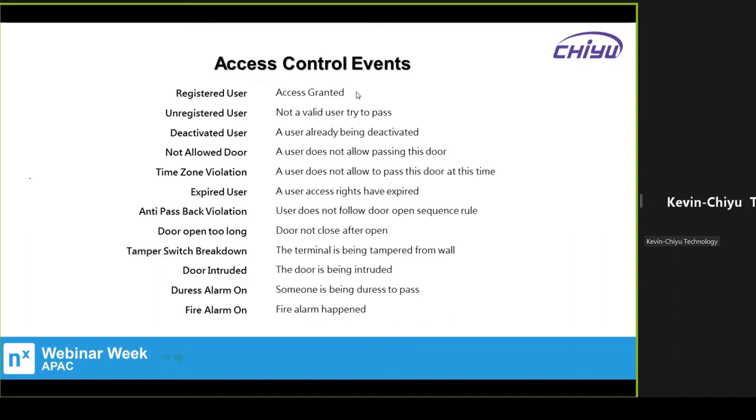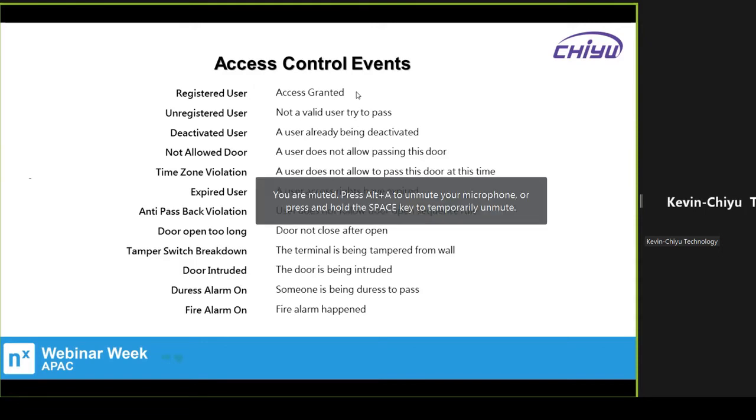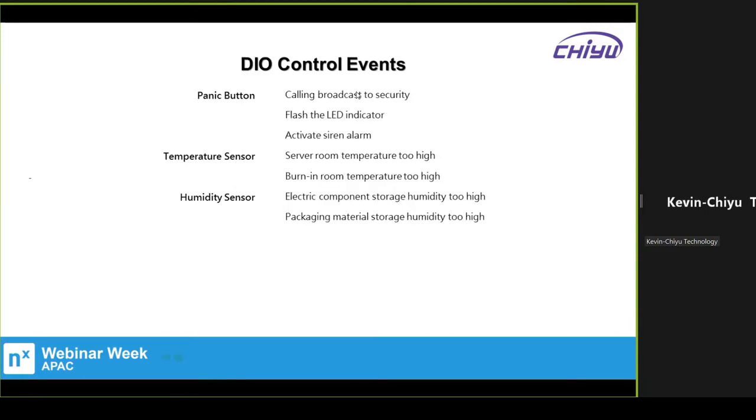There are more than 12 events you can set to interact with the video management system. And this is for access control events. And what about DIO control events? DIO control events, as I mentioned for the environmental sensor, are included in that part. So like a panic button, a temperature sensor, or a humidity sensor.